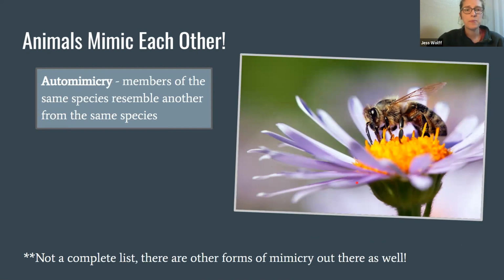Then there's also automimicry, and this is when members of the same species resemble one another. This happens a lot in bees. The male bees, typically in some species, don't have stingers, whereas the females do. But because they look so similar to one another, the males get that added protection because they look like the females and nobody wants to get stung. Again, this isn't a complete list of mimicry. There's a ton out there. If you're interested in it, we have some resources that we can give out to you if you want.